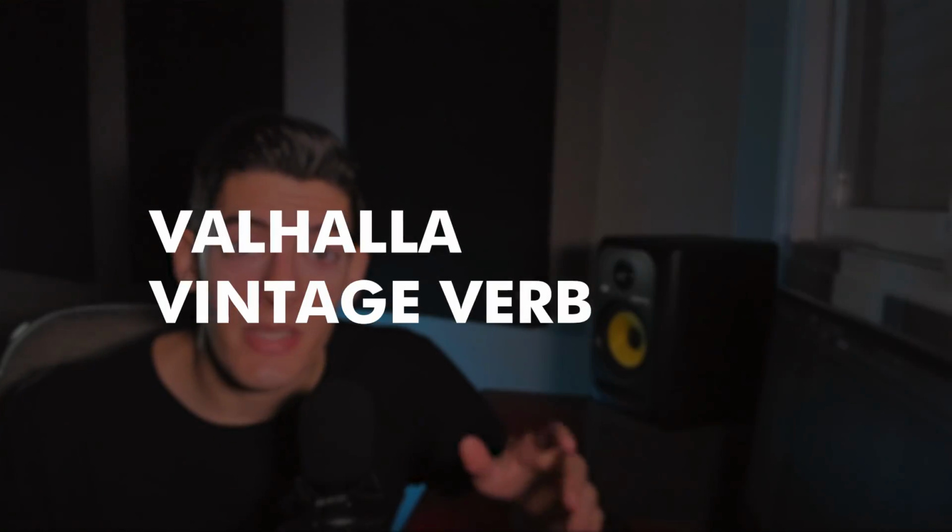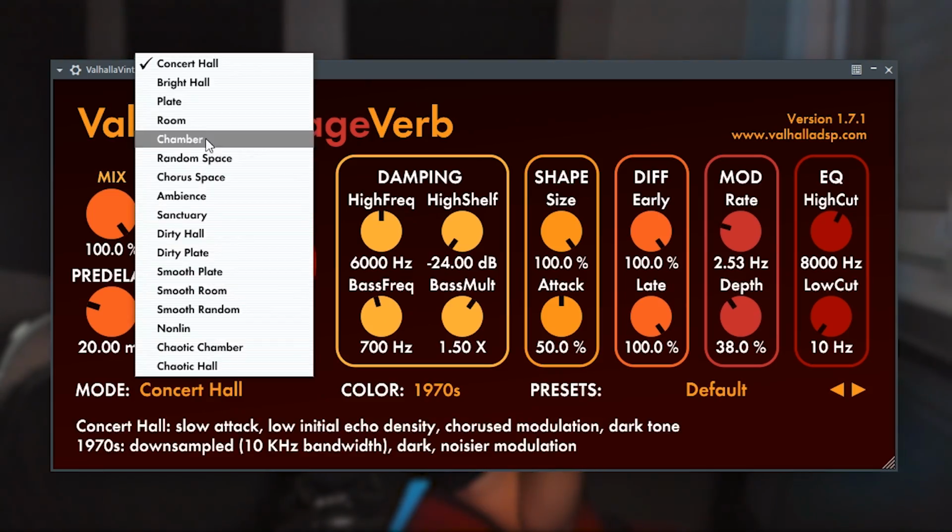The second plugin is my favorite reverb plugin, and it's the Valhalla Vintage Verb. For me, it's the best one. Sometimes I use other reverbs for other sounds, but most of the times I use this one. It's my go-to reverb plugin. For me, it's the best one because you can control basically everything.